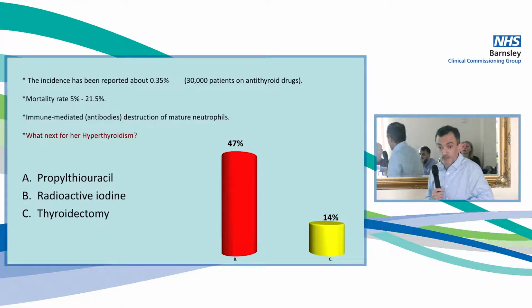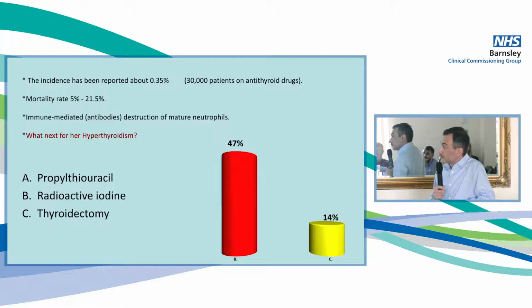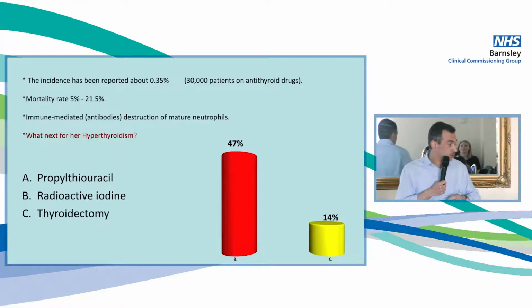So she was on carbimazole. We stopped the carbimazole because of the side effect, but she still has Graves' disease. She still needs treatment. And the question really, what is the next option now? Would you put her on propylthiouracil? Would you refer her for radioiodine? Or would you refer her for a thyroidectomy? And I'll give you the choice to choose the right answer.